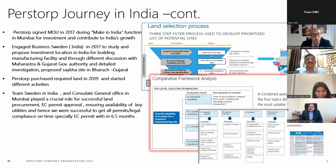Could you mention something on if you received any support also from local government? You mentioned you were in discussion with them, but is there anything that you could say specifically? They were very supportive in these areas.